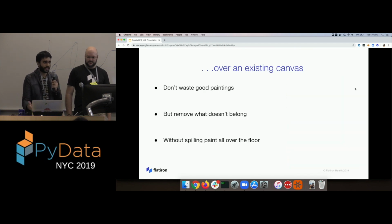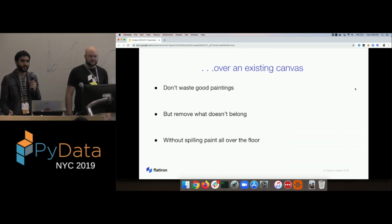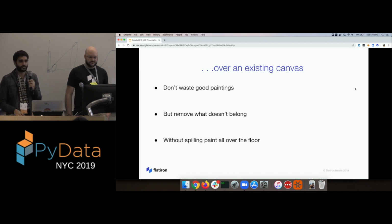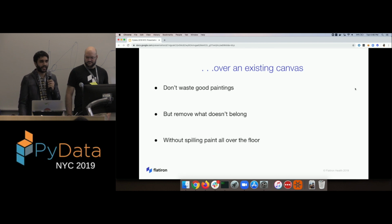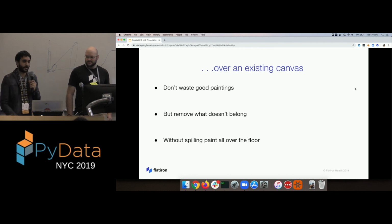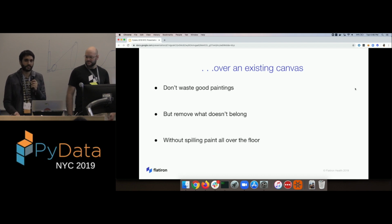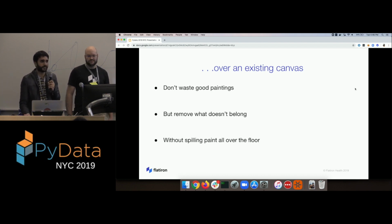So yeah, you want to paint a picture, and you have to do it over an existing canvas. So someone else has already painted a potentially beautiful or not picture, and that's the canvas that you're working with. So probably a good idea to not waste good parts, right? There might be a really solid foundation for the system, and you don't really need to fight with that.